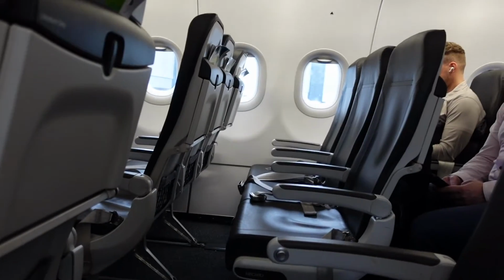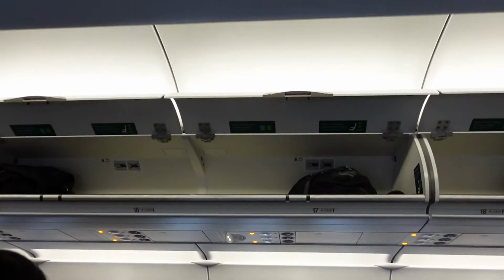Cargo boarding is now complete. Any ground staff on board the aircraft, that's complete, so it looks like I might have it all to myself. The door will close shortly. Just to give you an idea, I'm 5'6".